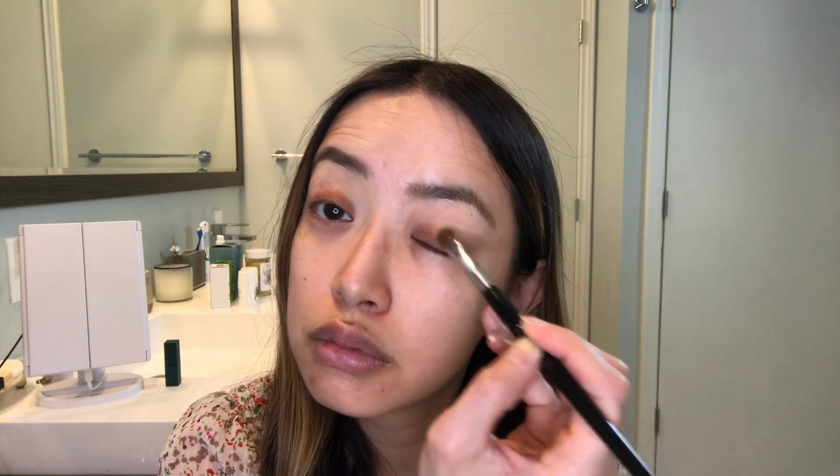I thought about getting all the colors at one point, but then I kind of got distracted with other eyeshadow palettes. So anyways, going back to Tom Ford, I'm going to put this bronze color all over the lid, and I'm going to pack that color on. With the crease brush, I'm going to blend this out a little bit upwards, just to diffuse the color and get it to look a little softer.